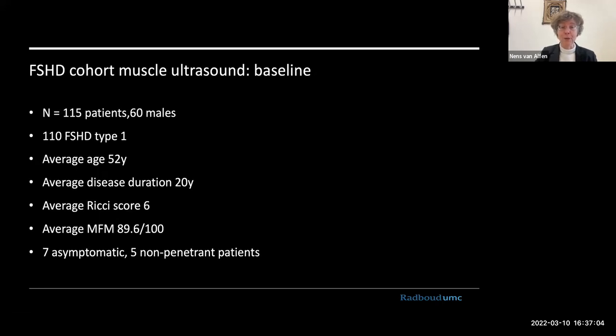One of our other hobbies at this center is FSHD. I've already shown you a couple of examples of it. We have a very large cohort that's being followed over time. We have the baseline results, and the 1 year and the 2 year results coming up, where they get repeated clinical measurements, repeated ultrasound, repeated MRI in some, and then we just track the changes to see what biomarker would be most responsive if you want to do a trial of, say, 6 months, a year and a half max.